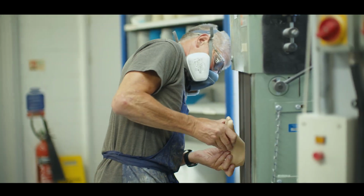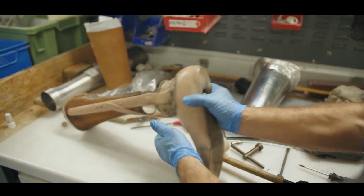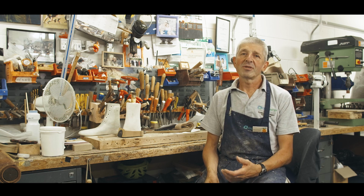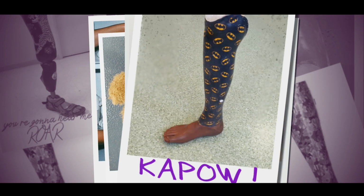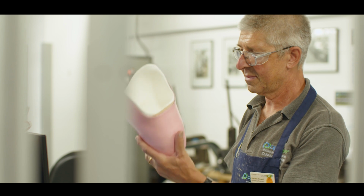Someone who's lost a leg is a patient for always. Repairs and rebuilds, we stick with our patients all the way. Certain patients like certain things. If it makes them want to wear the leg more, brilliant. If I've met the person and I've discussed with them what they want, then I'll be thinking about that as I'm making it.